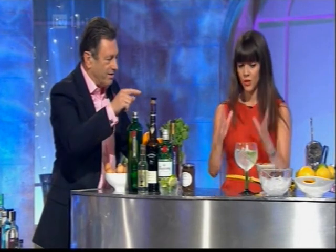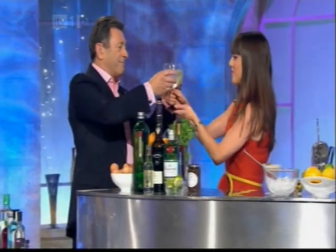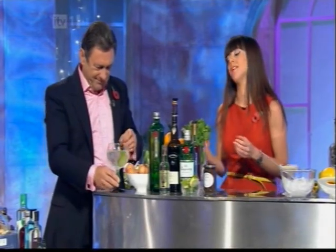You can very easily make bad ones if you use poor quality ingredients, not enough ice, if you don't use freshly bottled tonic water, things like that, flat tonic. OK, so I'm going to show you the perfect serve. Here we've got... It's actually the reason it looks so big is because there's a lot of ice in there.